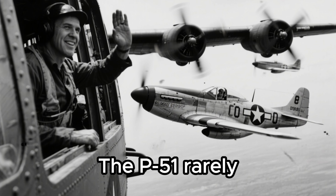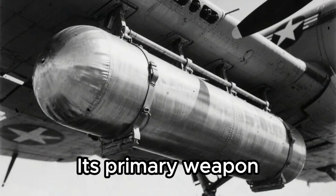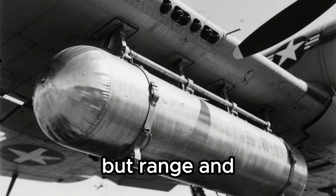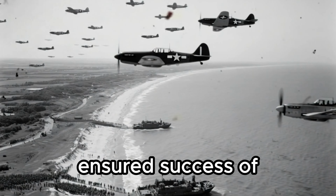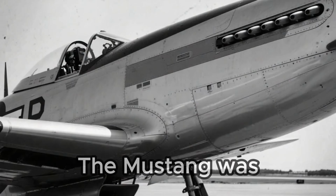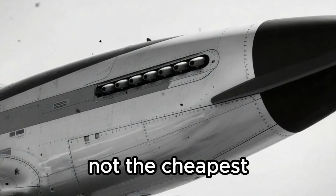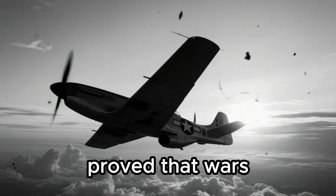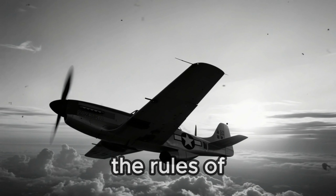The P-51 rarely became the hero of individual legends, but consistently fulfilled its mission. Its primary weapon was not firepower, but range and escort reliability. Post-war analysis showed that air control ensured success of ground operations. The Mustang was not the toughest, not the most heavily armed, and not the cheapest. Yet, the P-51 proved that wars are won not by the strongest aircraft, but by the one that changes the rules of the game.